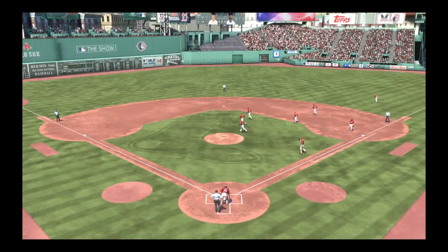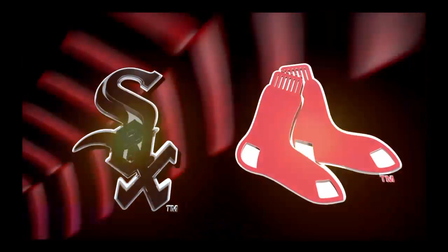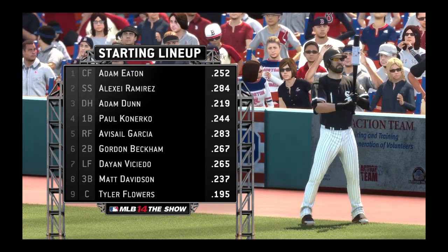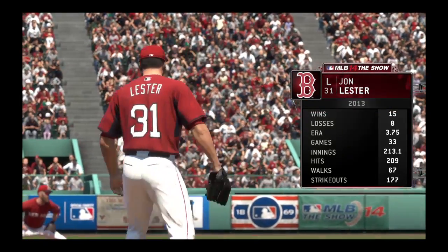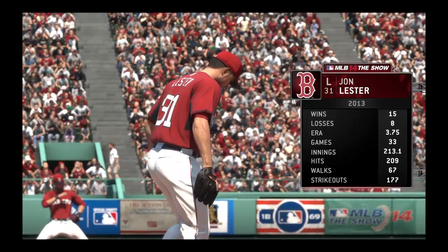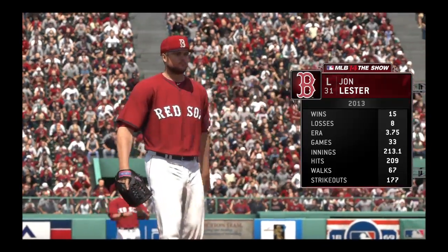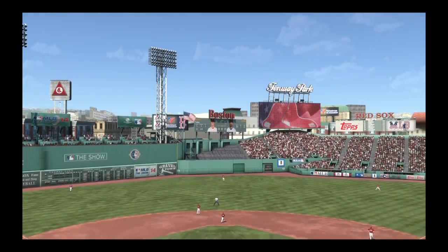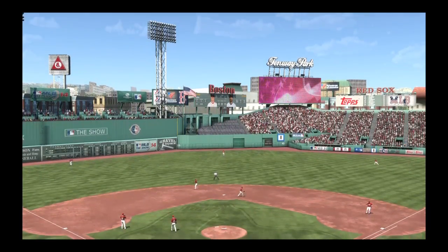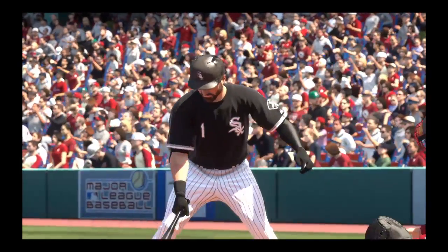But first, let's take a look here at the starting lineup for the visiting Chicago White Sox, as Robin Ventura has them lined up this way. On the mound to face these guys, one of the more consistent left-handers around, as you see the numbers there for the former All-Star John Lester. Adam Eaton will step to the plate now as we're ready to get this one underway. Leading off for the White Sox, center fielder, Adam Eaton.